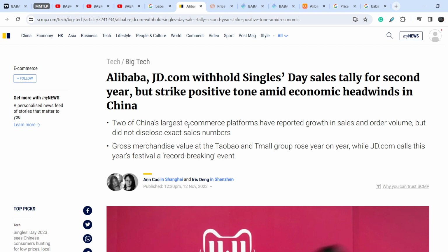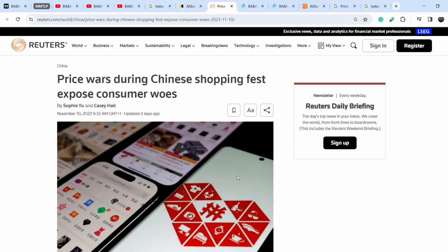Two of China's largest e-commerce platforms have reported growth in sales and order volume, but did not disclose exact sales numbers. Gross merchandise value at the Taobao and Tmall Group rose year on year, while JD.com calls this year's festival a record-breaking event. But at the same time, we have other news from other media. It is Reuters, and it was published just 2 days ago on November the 10th. And it says, price wars during Chinese shopping fest expose consumer woes.